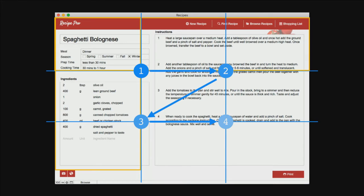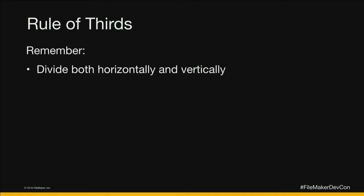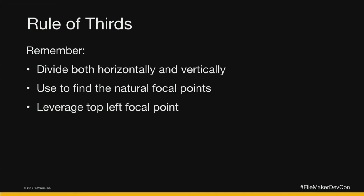If you were in Jan's session yesterday, he talked a little bit about this. A Z pattern or an F pattern that happens. And they've actually studied this. This has pretty much been proven over and over again by actually tracking people's eyes when they look at images and layouts. So rule of thirds, we're dividing it horizontally and vertically, and we're using that to our advantage to find the natural focal points of where people are going to look first, and we're going to put that important information in that spot. We're going to leverage that top, especially that top left focal point. You want to be able to identify what this is about very quickly, and you can by putting it in that area.